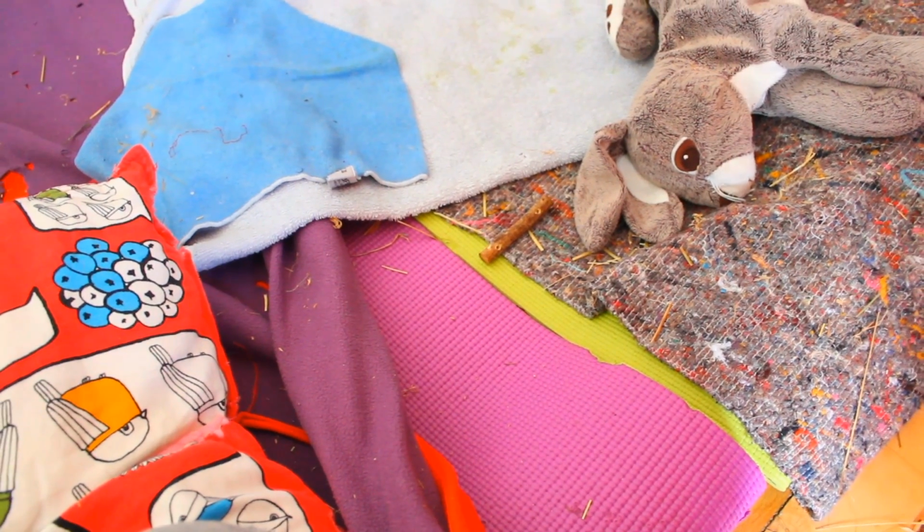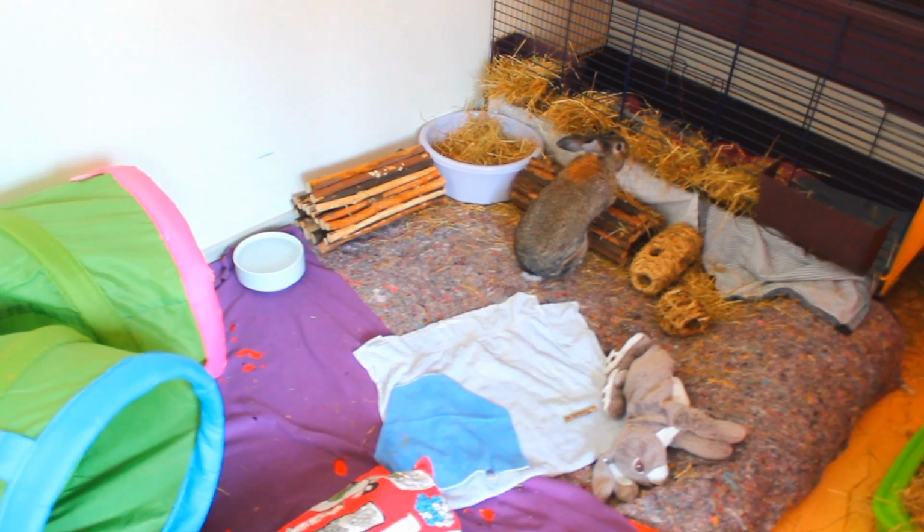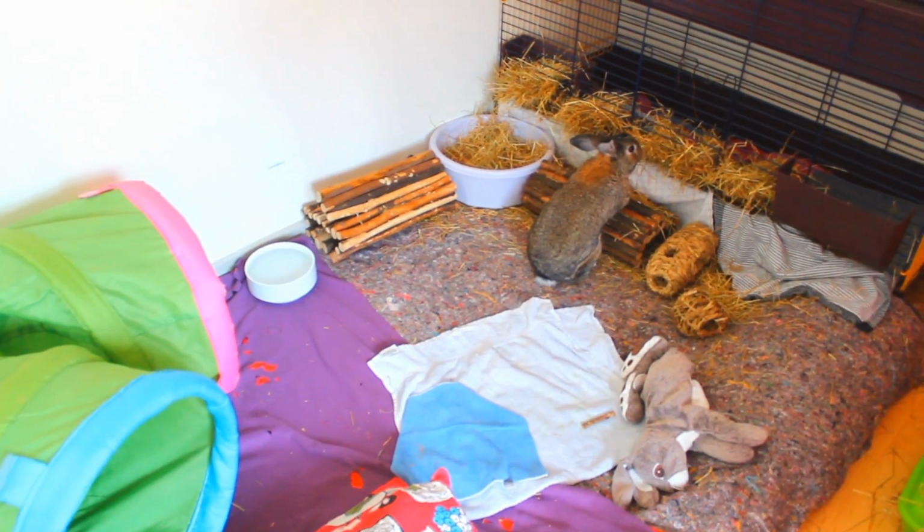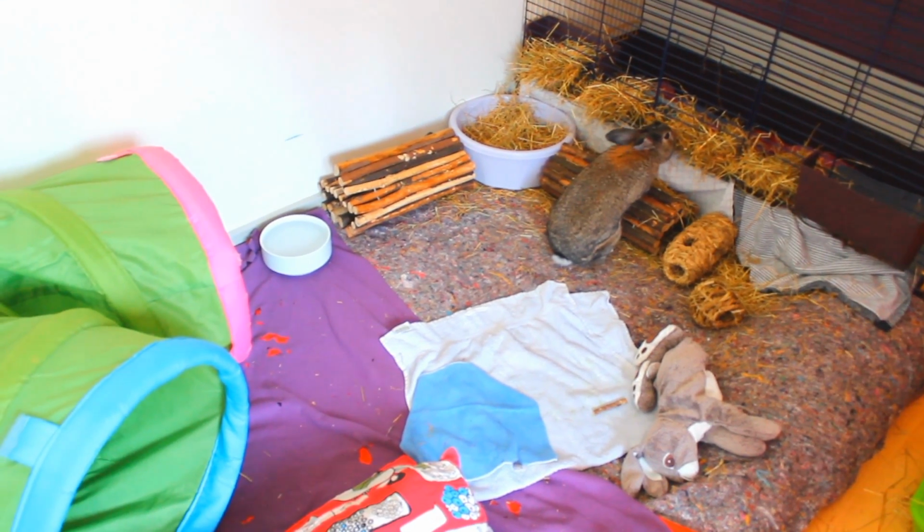And also I line the outside of Pinky's cage with a yoga mat so it's really soft. So if you're going to let your bunny free roam, make sure they can walk on something soft.